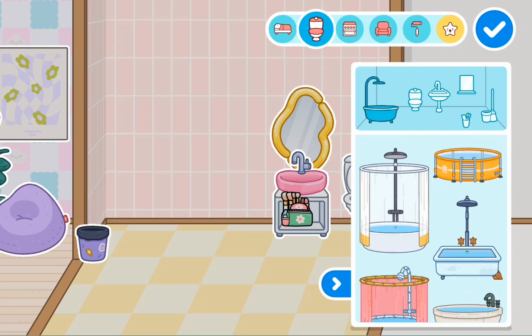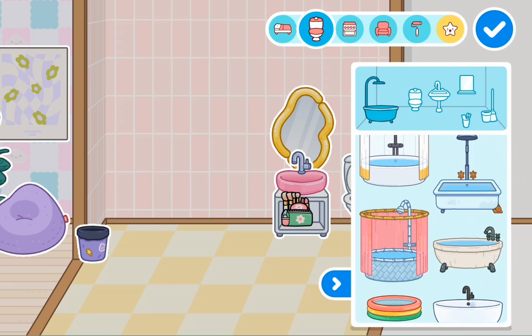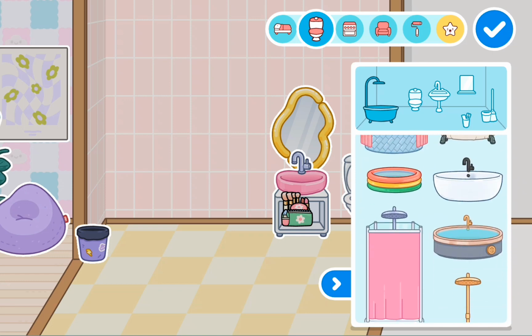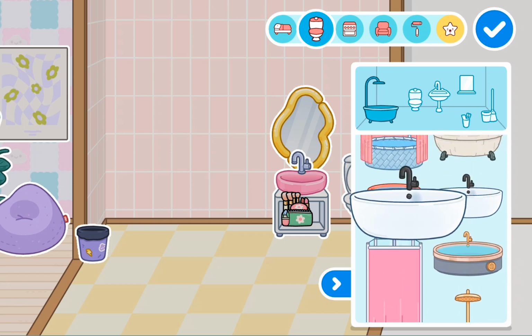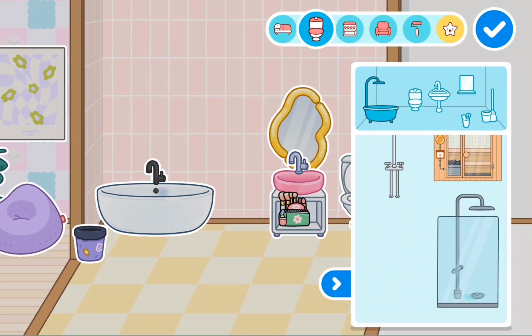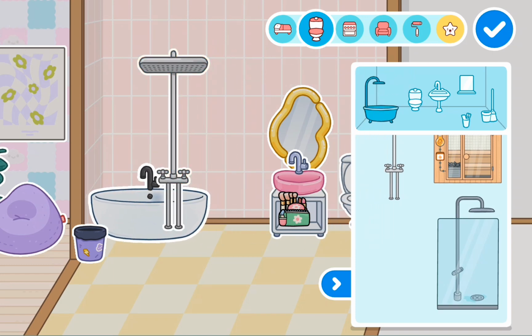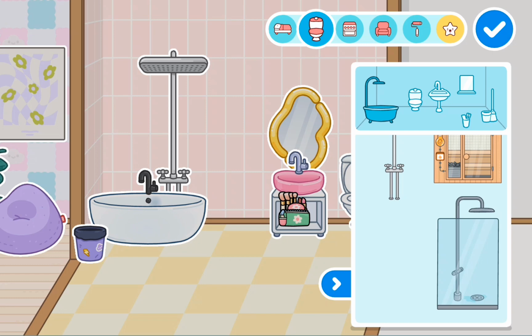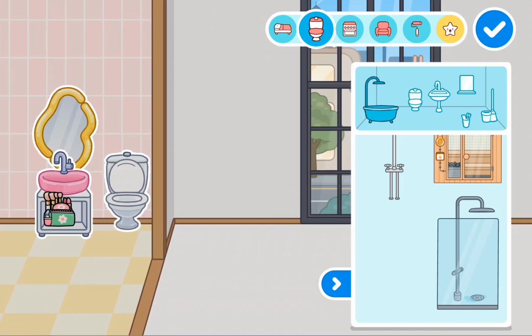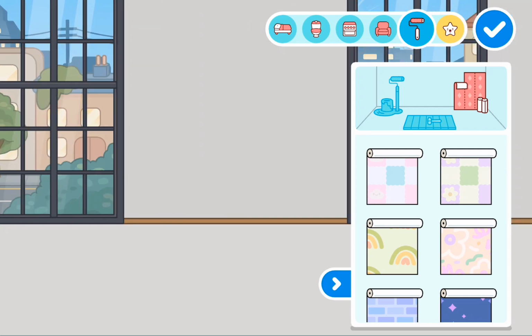I don't know if they've expanded this or made it short, because I cannot tell. But anyways, should I put a shower in? Sure, let's go for it. I don't know if that looks right, but I'm going with it because there's not much that I can use in the bathroom.